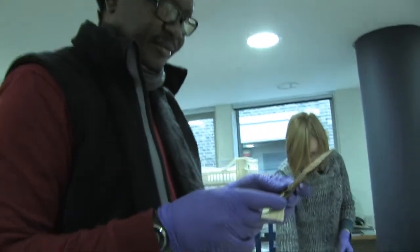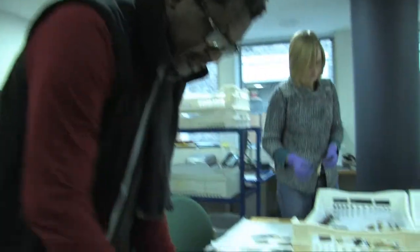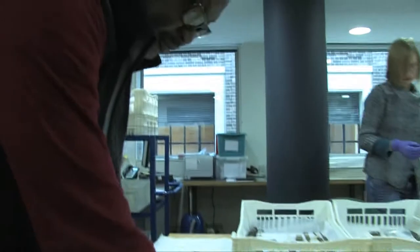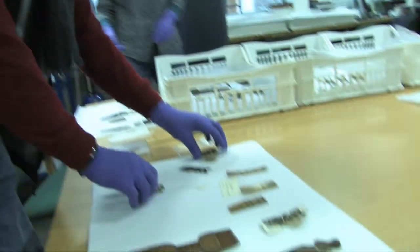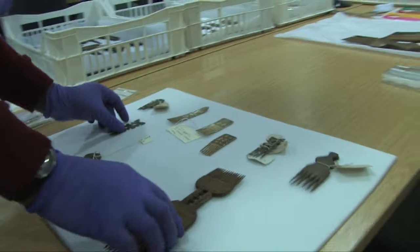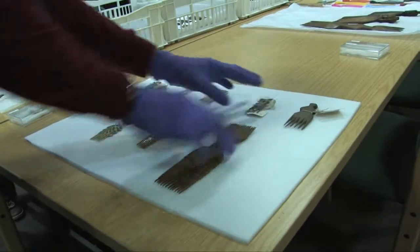The combs, on the whole, I understand there are well over 100 examples of combs in this collection from different parts of northern Edo land: Otuo, Sabongida, Ora, Ope, and places like that. So can we now focus on all of them individually?